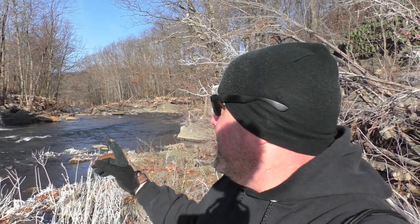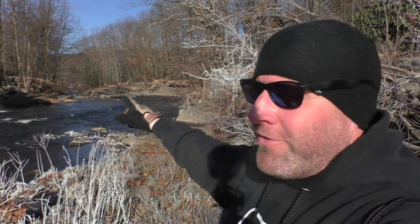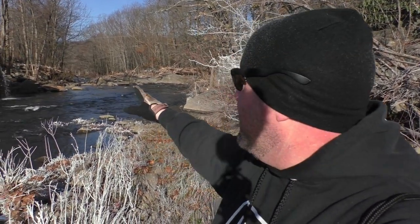I thought there was maybe a way to cross down here to get to the other side, because that building looks pretty interesting. That's the pump house, but looks like there was an old trestle right here, an old bridge, but it's been dismantled. So you can still see the foundations for it. So unfortunately, you can only admire from this side.